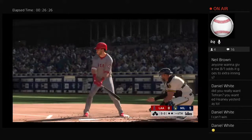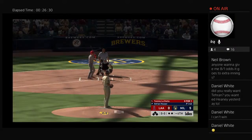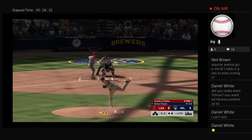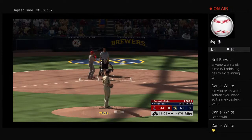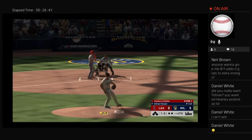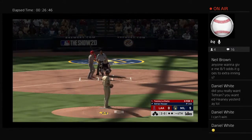Here's Tommy La Stella now. He's 0 for 1 thus far. The second baseman, Tommy La Stella. And the pitch. And he'll start the inning with a pitch that misses off the plate. It's ball 1. And he just misses inside with the fastball there.